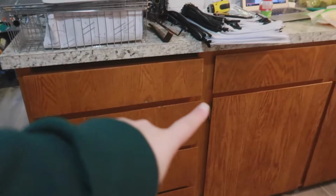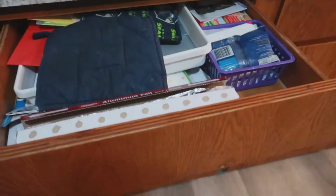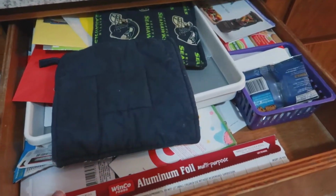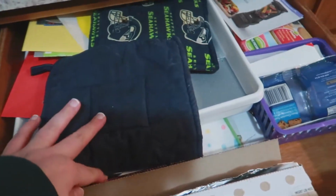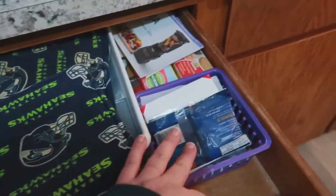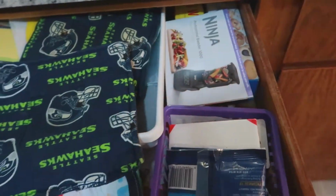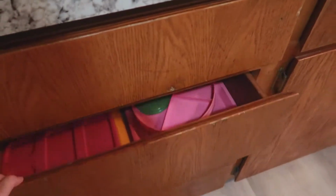And then also in the kitchen are these 4 drawers here, and then our silverware drawer here that we're going to do. This top drawer was like foil and plastic wrap and Ziploc and things like that. But there are gift cards in here, there are pot holders, greeting cards, there's some baking supplies, our ninja thing. It's just so random and it needs some help. So that's one for sure.